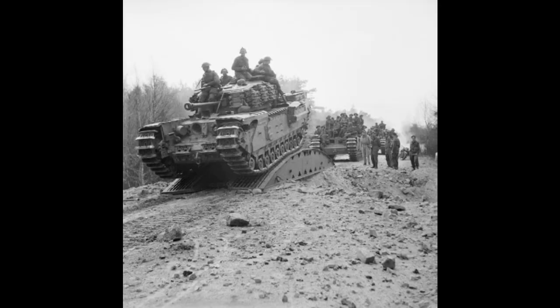Unfortunately, this ad hoc unit was soon broken up when the Guards tanks continued their advance after a 2-day rest. However, it was not the last time that they carried troops in this way. Here we can see the Scots Guards tanks, seen later in April carrying British troops.